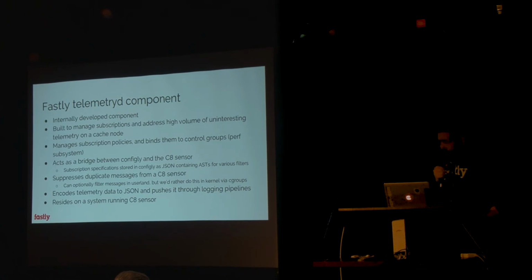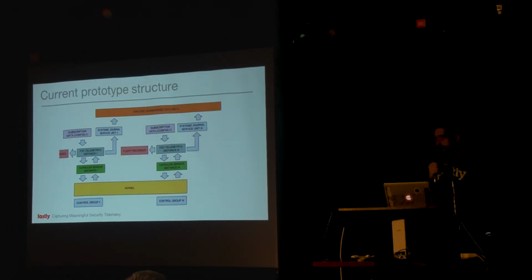This also required that we write a component which integrates this system into our environment. We're storing the subscription data in JSON, with filters stored in an AST format in our configuration management system. It's there to suppress duplicate messages, manage the subscriptions, and bind the subscriptions to different control groups. The interesting thing with perf is that you can have multiple control groups and bind different subscription policies, which allows us to say for our edge daemons, we don't want to see things like accept or connect, but we want to see accept and connect for interactive users. So by the use of control groups, this allows us to accomplish that.